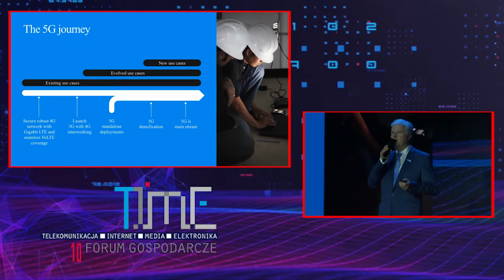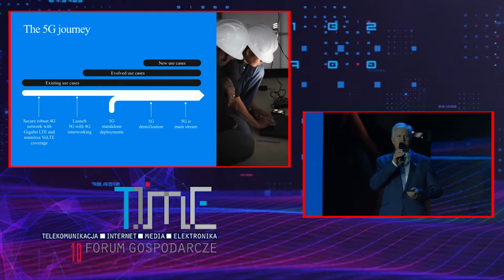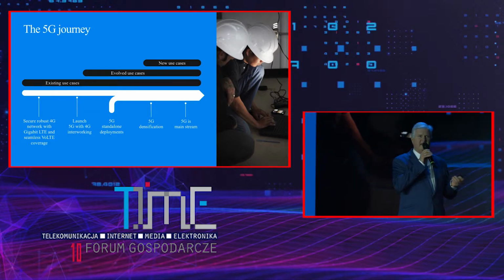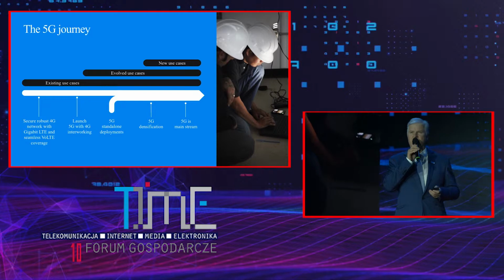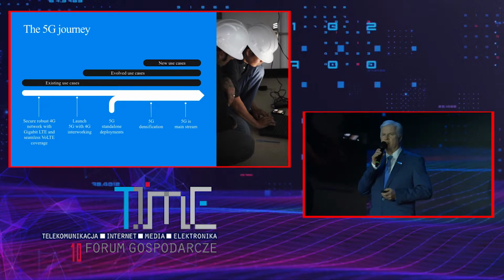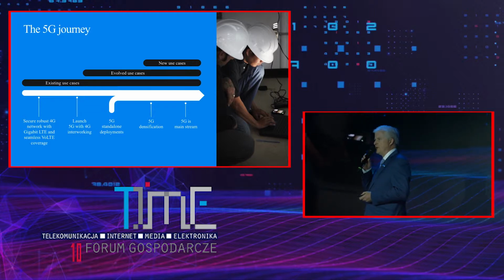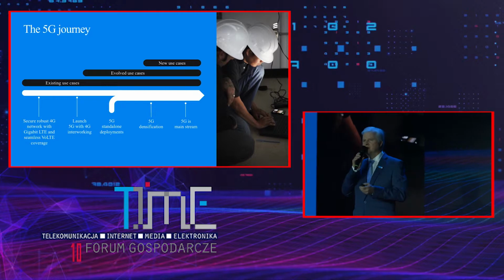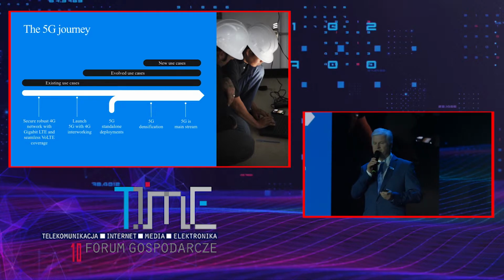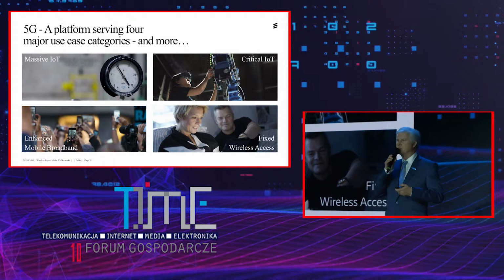But let's have a look at the 5G journey. We will start off with enhancements to LTE, but then we will move to non-standalone 5G, where LTE and 5G are going to work together, so-called dual connectivity. Later on, standalone 5G will come, will enhance the capacity, 5G will become mainstream, and use cases will be developed throughout this.